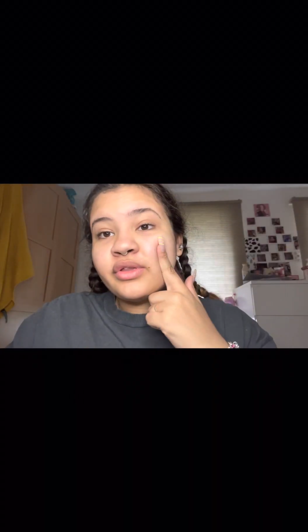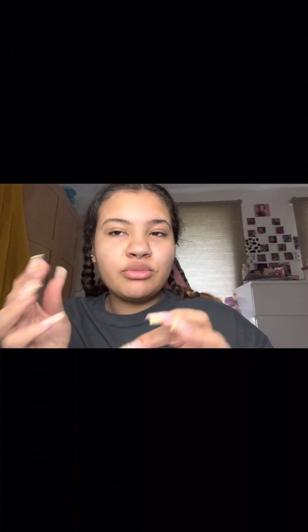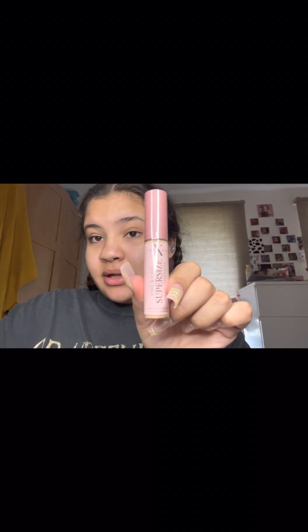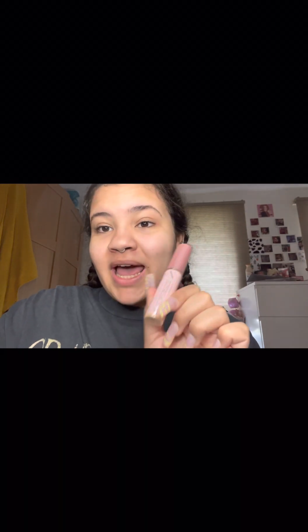For feel, the e.l.f. has more of a grippy texture, whereas the Charlotte Tilbury has more of a satin matte sort of finish. For concealer on the high-end side of my face, I'm going to be using the Born This Way by Too Faced. And on the drugstore side, I'm going to be using this concealer, which I got from my local pound shop. It was actually £3, which is sort of a lie, but you know.